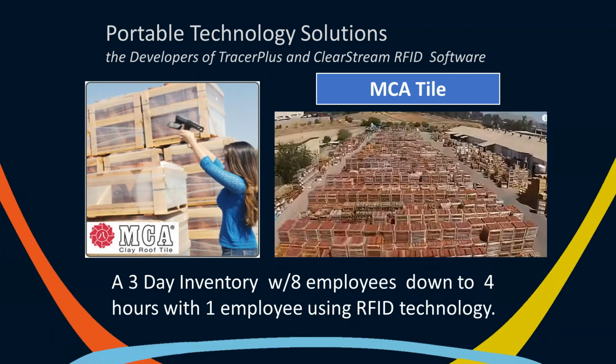MCI Tile is a pretty amazing story. They manufacture approximately 18,000 different types of tiles and track over 50,000 pallets of product, all within an 8-acre facility in California. I hope you can see this picture clearly. It's definitely worth 1,000 words.